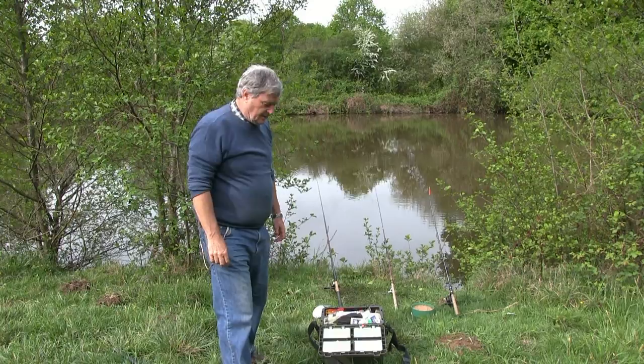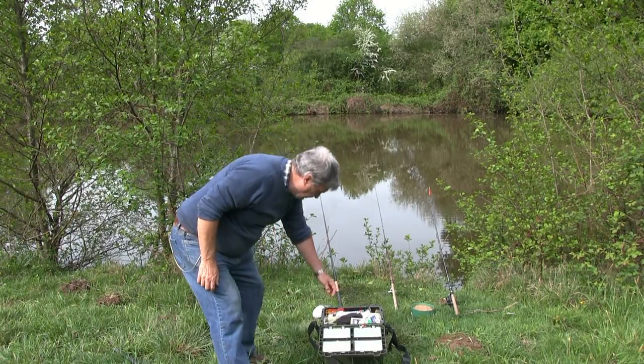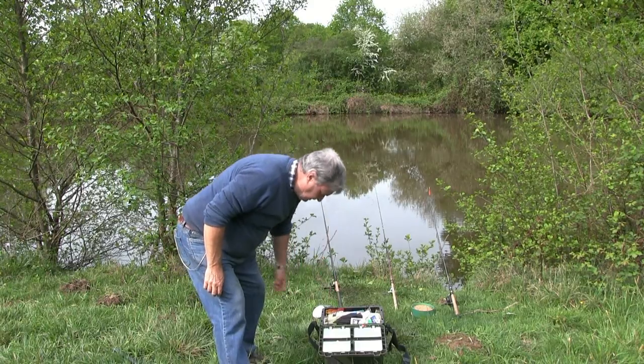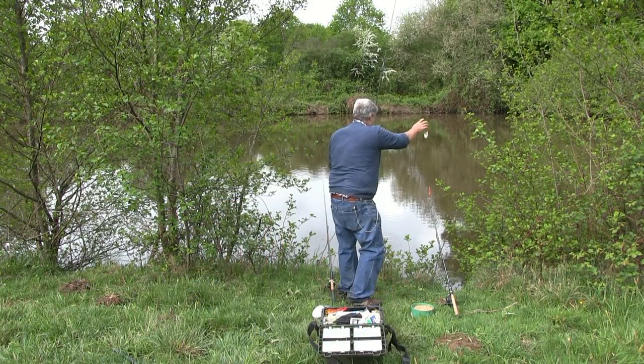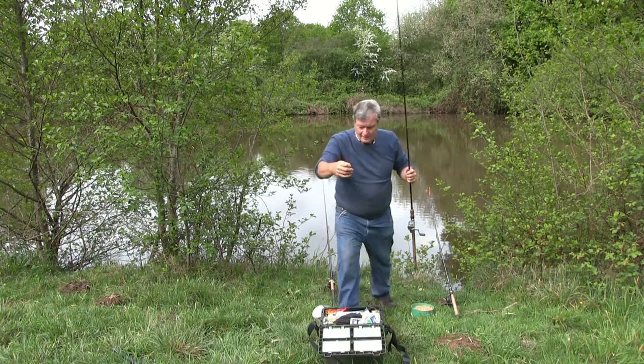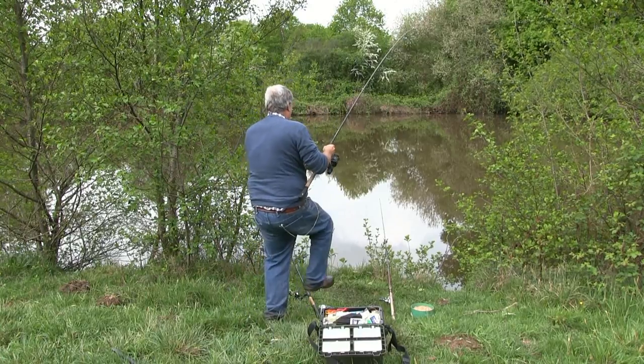It's giving me time to sort my tackle out. I've got some old floats here I want to get rid of. I haven't been using them for years, just filling up my box for nothing. So I'll sort things out when I'm waiting for a bite. A small roach.